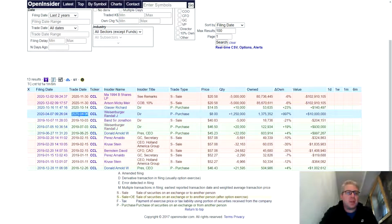Look at this. April 6th, that was when the buy occurred. April 6th, just like buy the dip. Mr. Randall Weisenberg, director, purchased, look at this price, $8. He bought 1.25 million shares for a total of $10 million cash. So Mr. Randall Weisenberg bought $10 million cash around April after the crash at the price of $8.